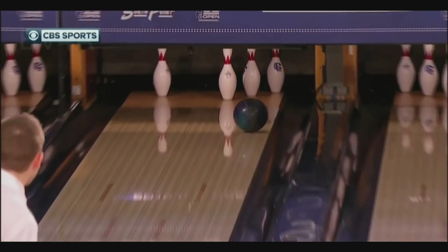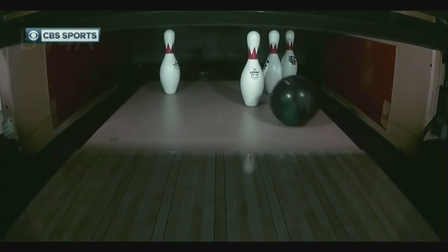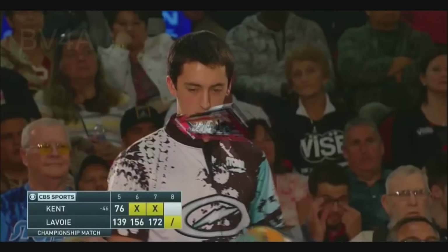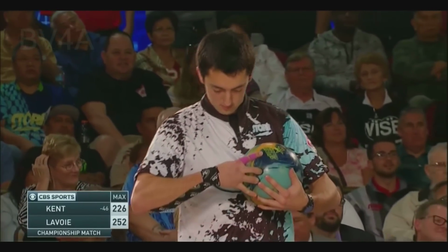We'll take a look at this beautiful, beautiful split conversion. But still, Marshall Kent has a chance. Right now, Lavoie working at a 232 pace. Once again, Kent can strike out for 226.